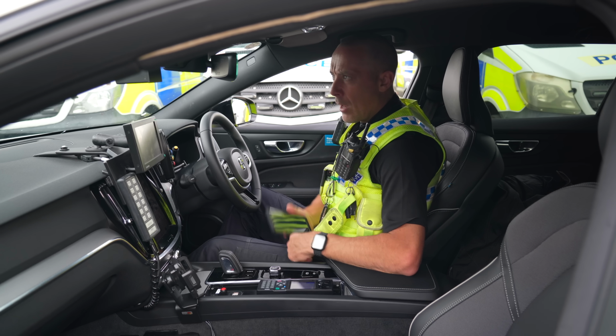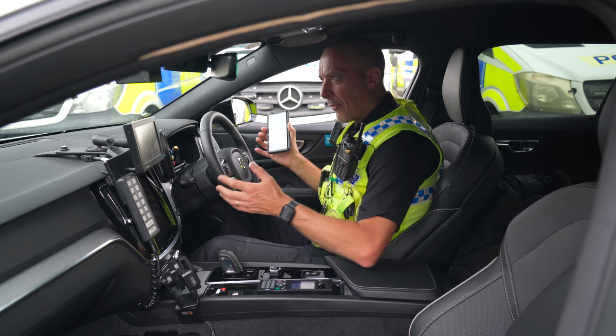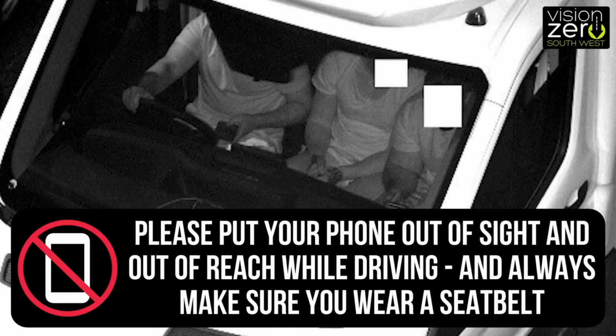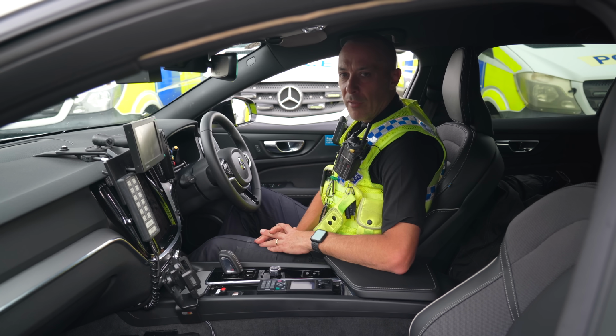So ultimately it's the driver's decision as to whether they're going to use that mobile phone and wear their seatbelt. And this technology is just helping us provide maybe that fear of getting caught, so that people are encouraged to put the phone away, put it in the dashboard, turn it off and put their seatbelt on. And that's just going to keep people safe on the roads.